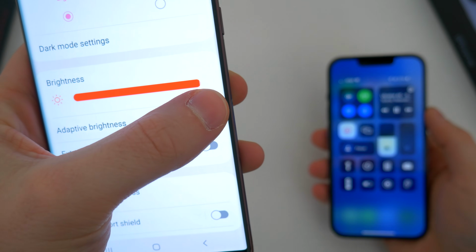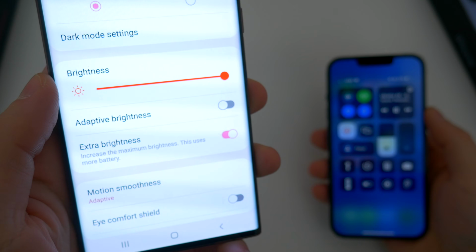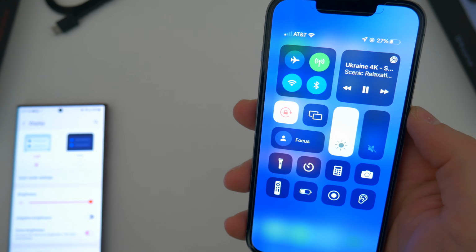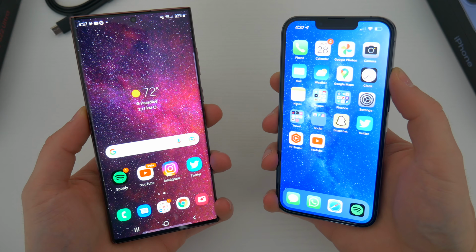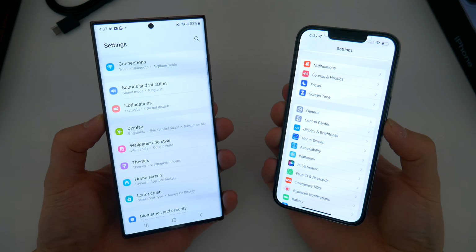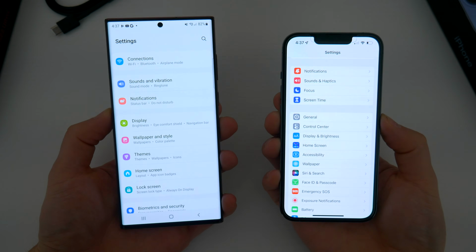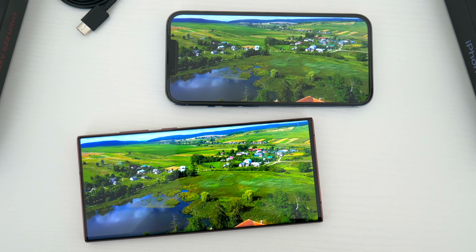And as far as their max brightness, technically, the S22 Ultra can reach 1750 nits. The iPhone maxes out at 1200. But indoors, using max brightness on both and brightness boost on the S22, to me, it is the iPhone, for whatever reason, that looks a bit brighter, even though its apparent specs say otherwise. I think both these phones do deliver excellent viewing experiences, though, for all kinds of content.